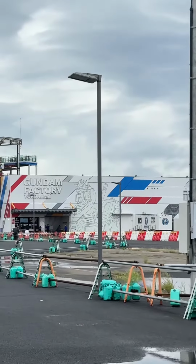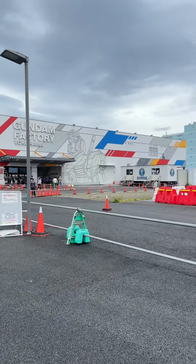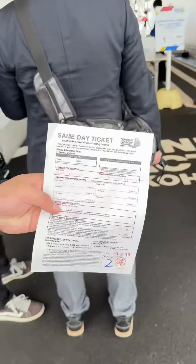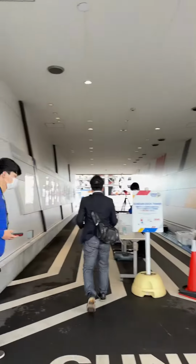Come to the Gundam factory with me here in Japan. It is located at the Yamashita Pier in Yokohama. We lined up for the same day tickets. Ticket is at 1,650 yen for adults and 1,100 for children.